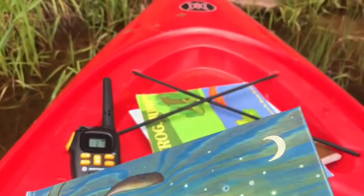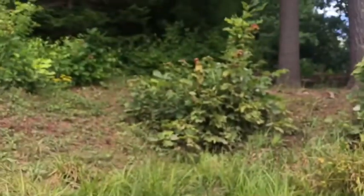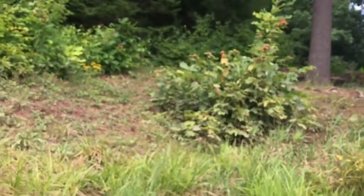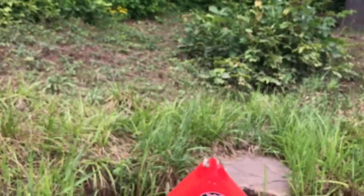So I'm going to grab my nets and sieves, and we will go into some of the shallow places and see what we can catch.